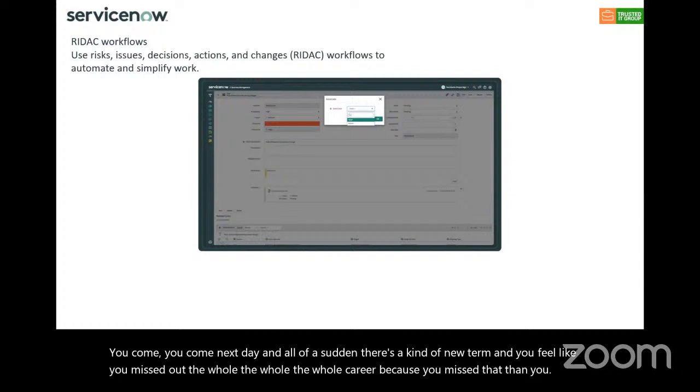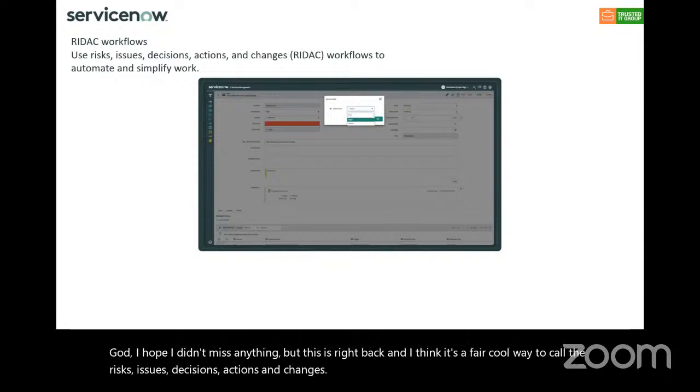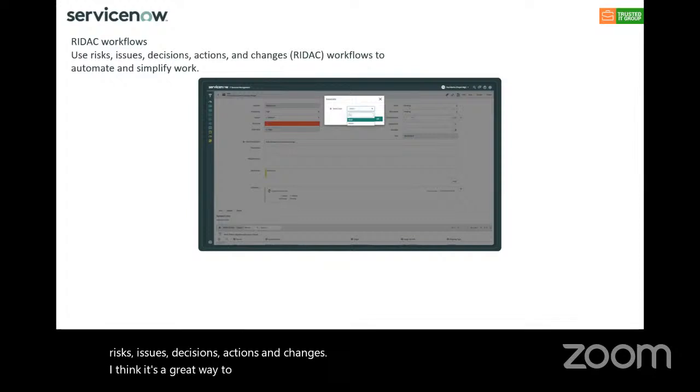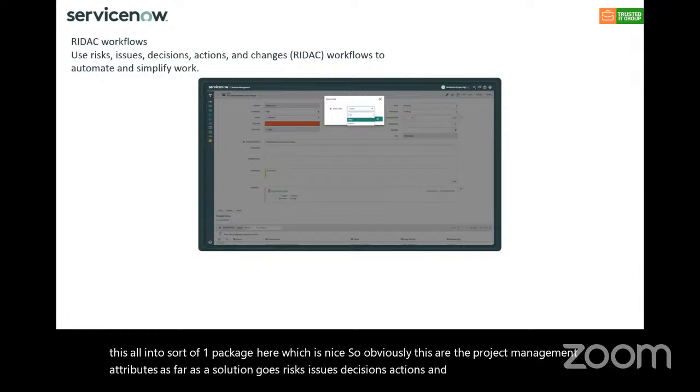You know what? I hope I didn't miss anything, but this is RIDAC, and I think it's a fair, cool way to call the risks, issues, decisions, actions, and changes. I think it's a great way to call it. ServiceNow has been able to organize this all into one package here, which is nice. So obviously, these are the project management attributes as far as the solution goes: risks, issues, decisions, actions, and changes. I think it's a great way to combine them all together.